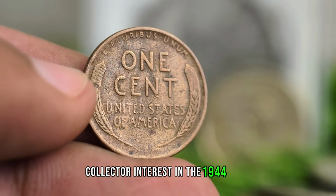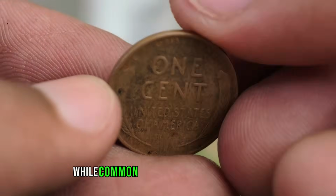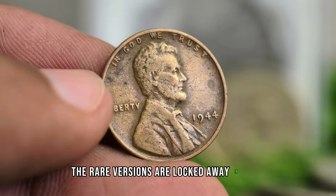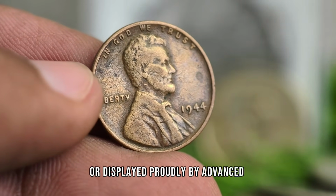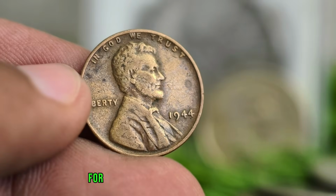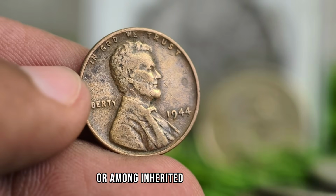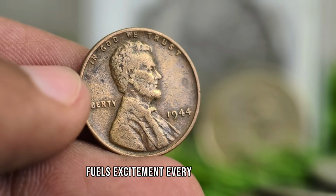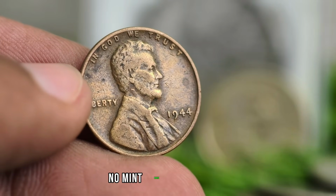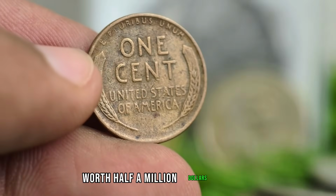Collector interest in the 1944 cent remains strong because it represents both abundance and rarity in one coin. While common examples are often passed around by children starting coin collections, the rare versions are locked away in bank vaults or displayed proudly by advanced collectors. This duality makes it one of the most intriguing coins in U.S. history. For investors and collectors alike, the prospect of finding such a coin in change or among inherited collections fuels excitement. Every coin hunter dreams of discovering a circulated fine condition, 1944, no mint mark wheat penny that turns out to be one of those legendary error coins worth $500,000 or more.